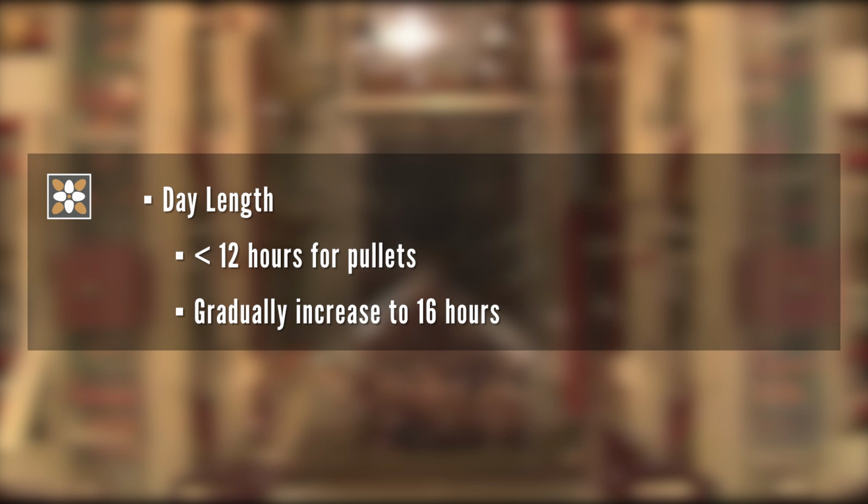The day length is another aspect of lighting used to manage the flock. The sexual maturity or onset of lay can be delayed by maintaining the day length of less than 12 hours of light. Pullets come into the laying house receiving less than 12 hours of light to minimize eggs produced prior to and during the move from the pullet to the laying house. Once the birds have been housed in the laying facility, the day length is gradually increased to stimulate the ovary and oviduct development.